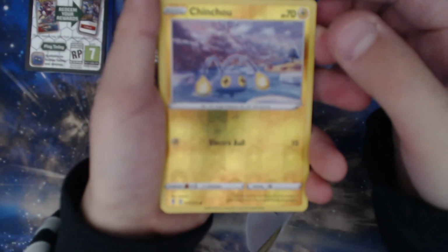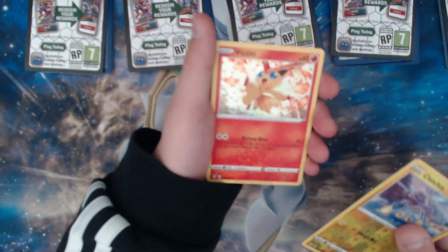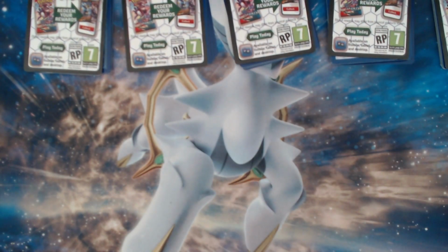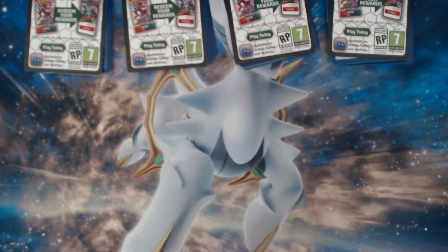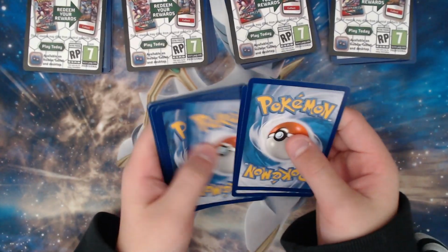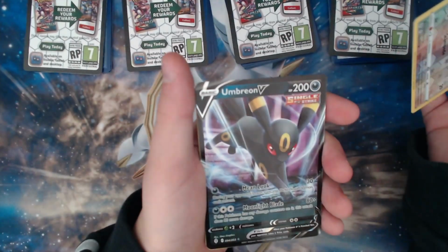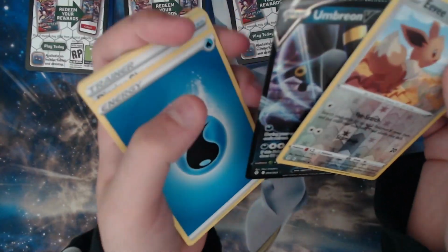First pack, we got a Chinchou and a Hollow, Victini, an Eevee. When I saw Umbreon, yeah.